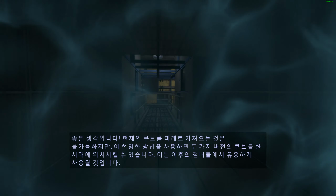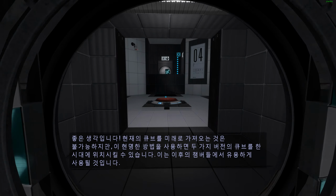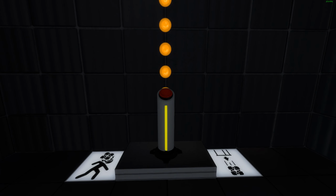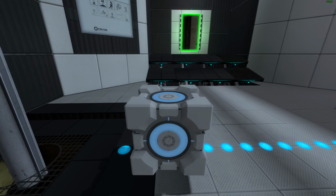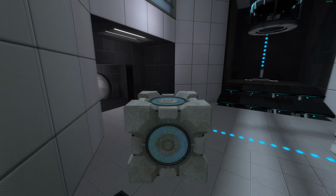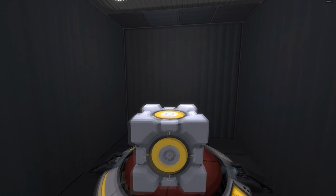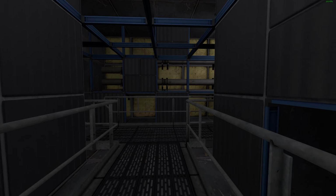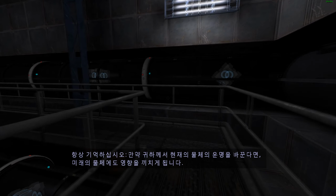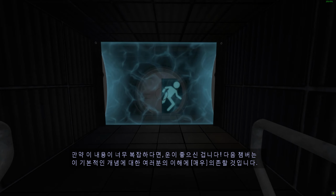Good thinking. While it is impossible to bring a present cube to the future, this clever trick allows you to have two versions of the same cube in one timeline. This will prove to be very useful in future chambers. Always remember, if you change the destiny of an object in the present, the future version of that object will be affected as well. If this sounds too complicated, you're in luck. The next chamber will only heavily rely on your understanding of this very basic concept.